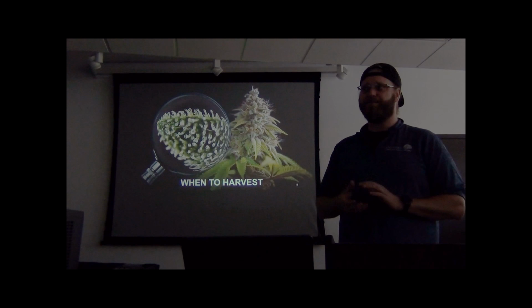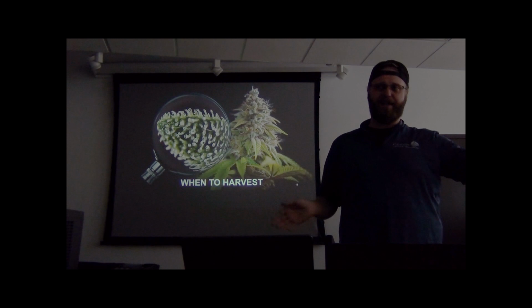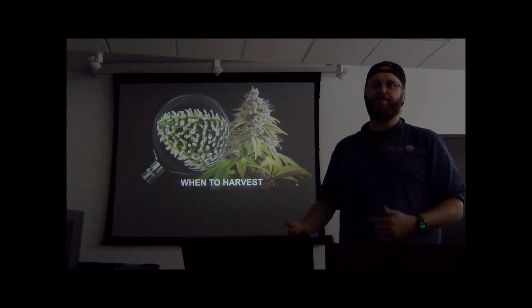They're also keeping track on a chart saying, okay, this strain took 63 days this time. Here we pushed at 65 days, and we're fine with the 63. By doing that and adjusting by two days over time, they're able to get faster turnarounds.